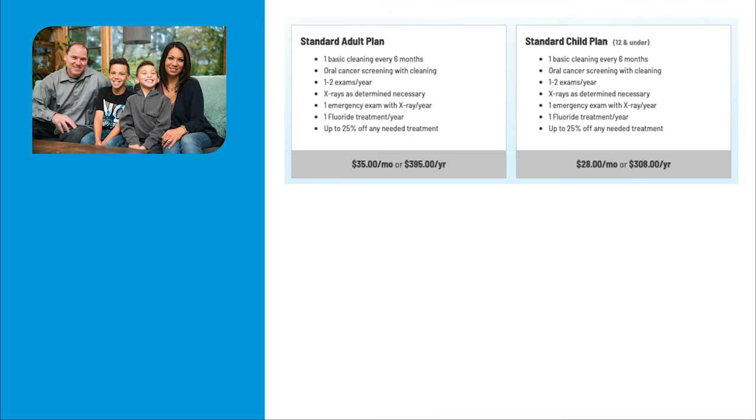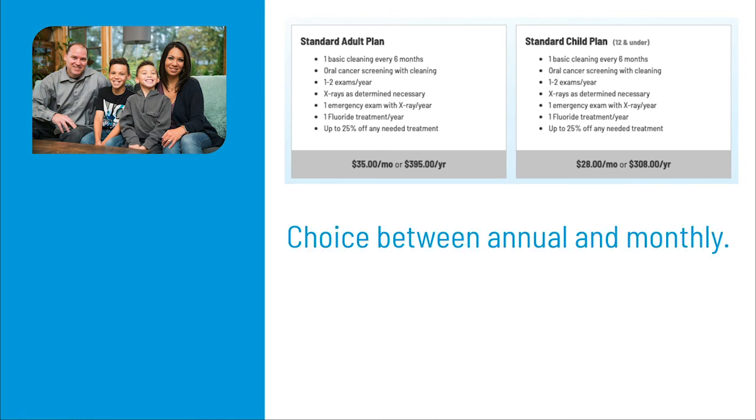It might save them money. A lot of offices will offer 12 months for the price of 11. But maybe this family decides that splitting it out monthly is easier to budget as opposed to shelling out that $1,500 or $2,000 all at once. And that's the secret sauce here. Why membership plans work so well is because you're giving uninsured patients a choice between paying for your services annually or paying for them monthly. One of them will work for that family or that individual.